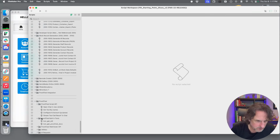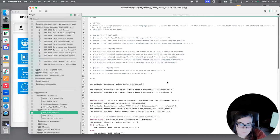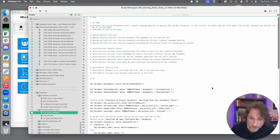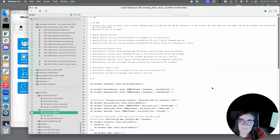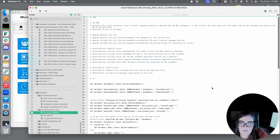Yeah, so if you look at built-in tools there and pick, which one should we pick? Pick the top one. Query database? Yeah. Okay. So you can see it comes in, the first step in a tool is the get script parameter. Right? And then it gets two things. It parses out the user question and the display format. Okay. Yes. So that's what's in the script.